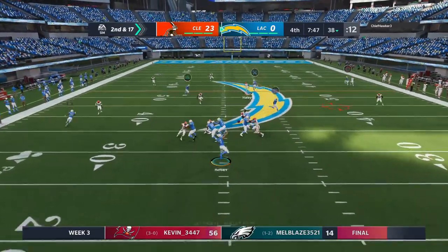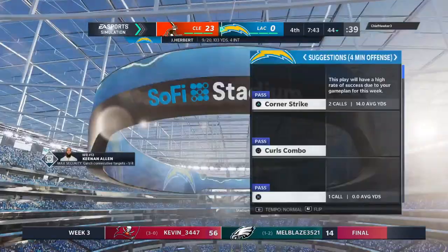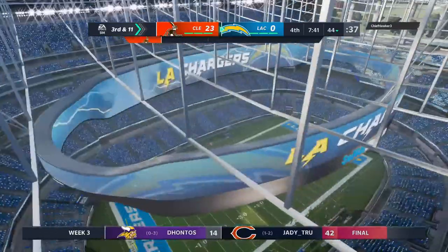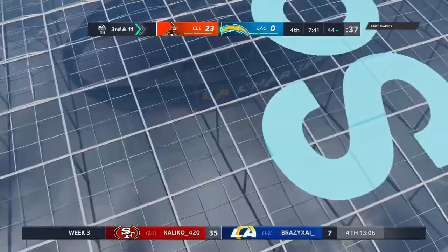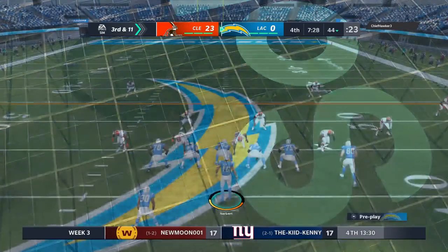Herbert throwing again. Incomplete to D.D. Westbrook. And he'll get up near the 45. They'll spot it at the 44. That's a gain of 6. You got the big lead defensively. Willing to give him that underneath stuff, right? And this is why you work on your tackling. Tackle him after the catch, inbounds, keep the clock running. Just go ahead and bleed the game out that way.